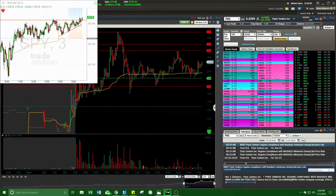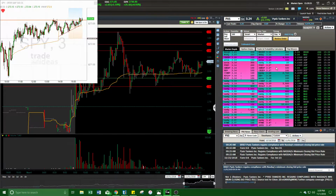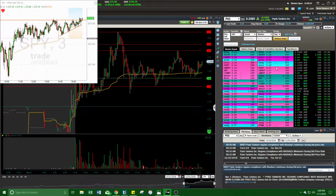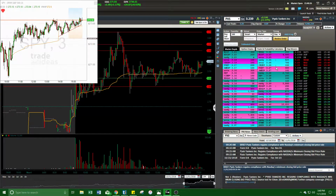Here it goes. See, this is the patience right here. It's going to test that 325. Is it going to break through it? Is volume going to surge into this? See how it moves up and the tape just stops moving? That's not showing strength. That's not showing strength. I would take my profit off the table right now.